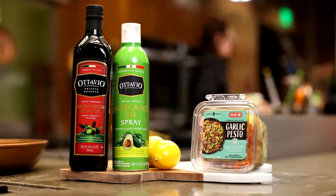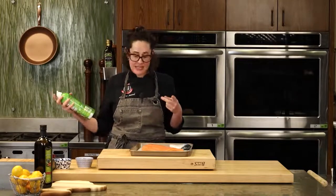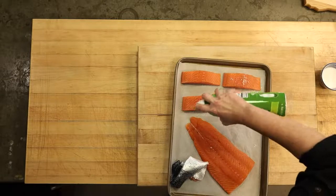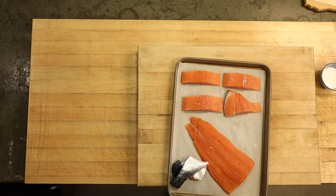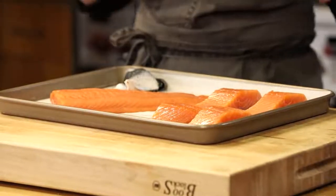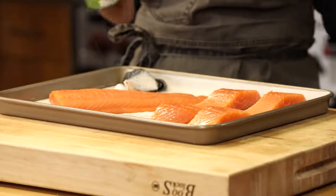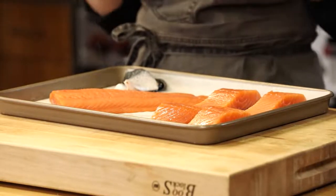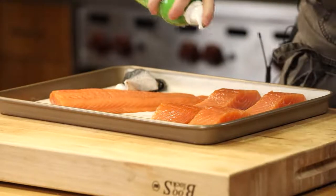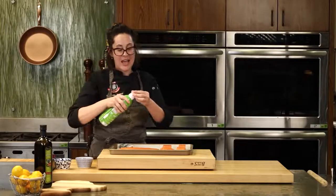I forgot to do this. I'm so sorry, but I want y'all to see. While my pan is heating up, I'm going to lightly spray these fillets with avocado oil. I'm using avocado oil because it has a really high smoke point, like 470 to 500. What that means is that we can heat this oil super high before it starts to break down chemically and degrade. So that's a super good thing. It also has a really mild flavor. And again, I love the spray because it's portion control. It makes less splashing.